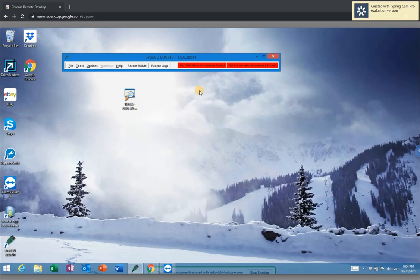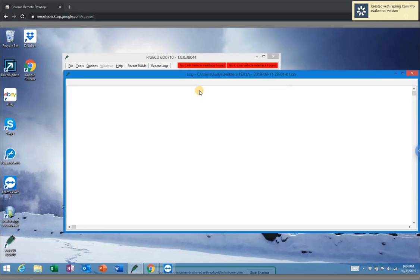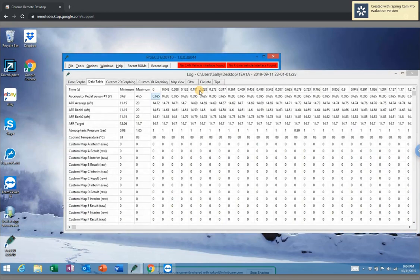It's not loading up. There it is. Sally, huh? Who's Sally? That's my mama. All right. That's taking a while to open there, isn't it? It's an old computer. This is a hand-me-down. Maybe that's why the car is slow. Yeah, probably. All right, let's see here.